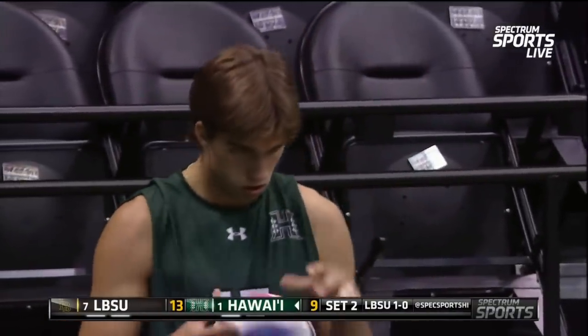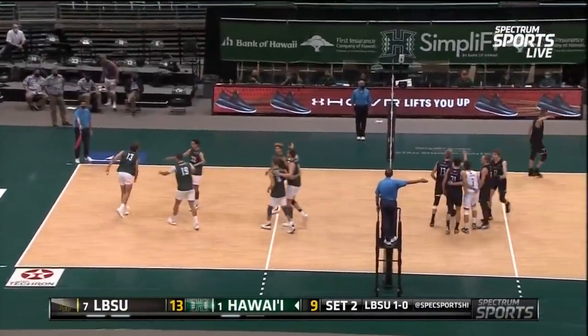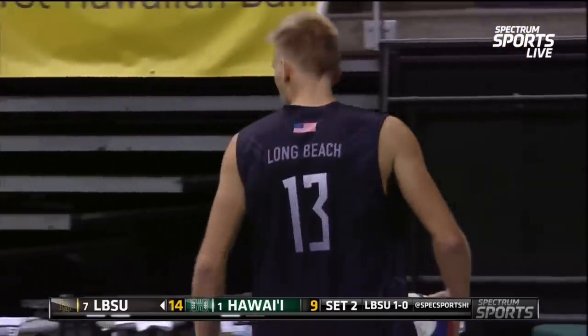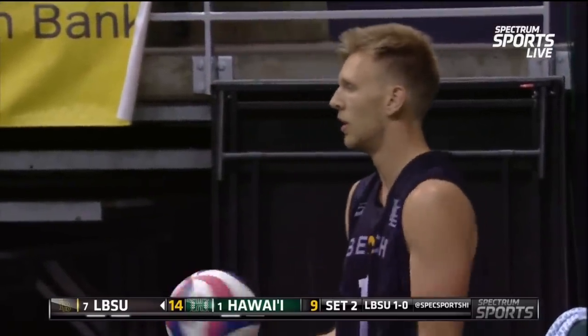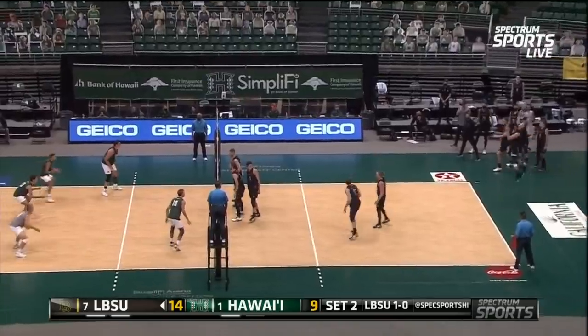Well, Galloway able to pound that one through the block and down. And it is Rosenfeld to serve. 9 serving 13. Chaz Galloway with only 2 kills on the evening. Middle set, Anderson with that windmill swing motion, able to get it down. And it is 14 serving 9, Long Beach State. And there you see Gage Worsley trying to run the backcourt, talking to both of the passers. Long Beach State hitting 312 here in this set. 439 overall for the match.